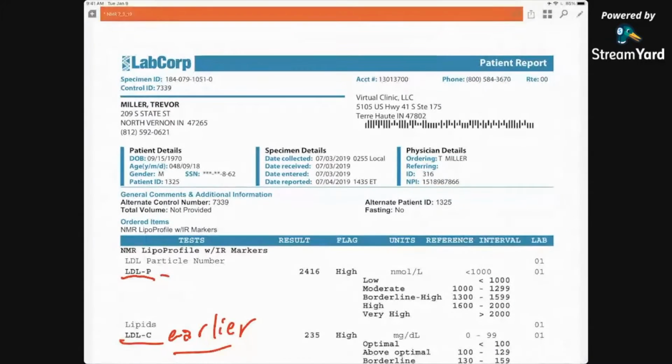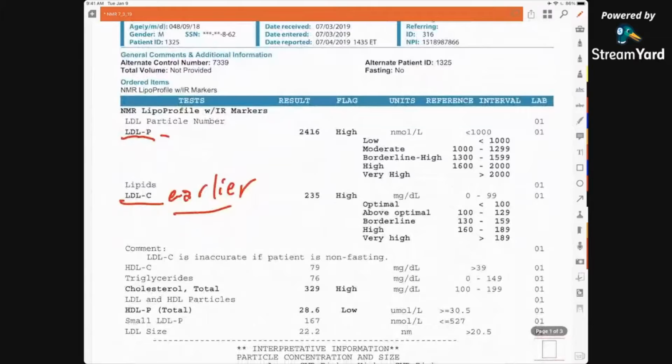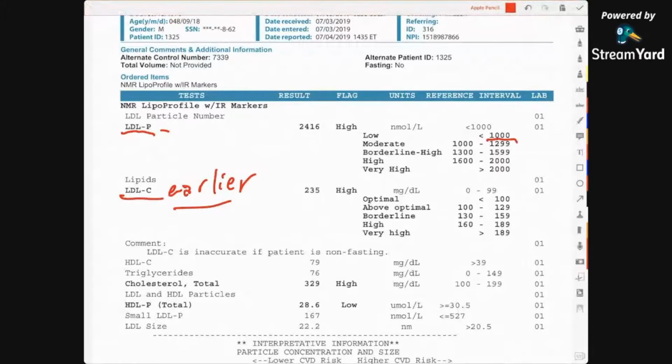So when we go in here and we look at this, the first thing we start to see is that we have a problem, or we don't have a problem. Back to definitions. Particle number is basically the particles and how many there are. As you can tell right here, we want to be less than 1,000. And I am clearly not less than 1,000. So the particle number that I have is way too high.